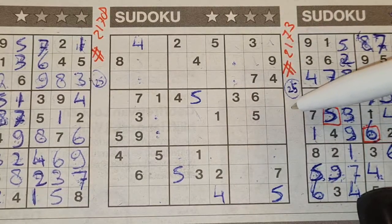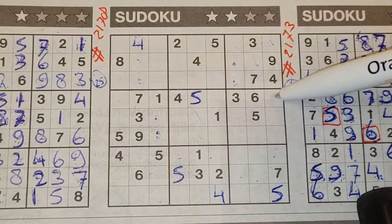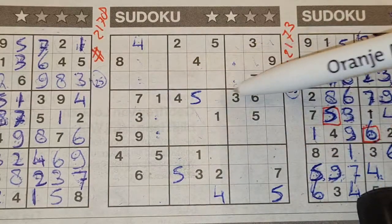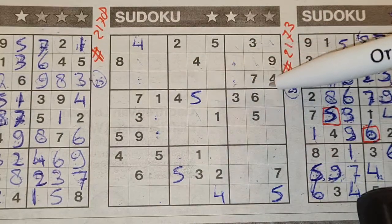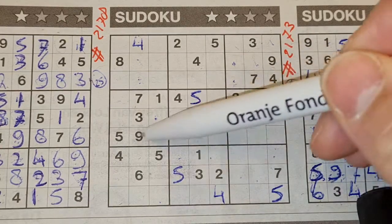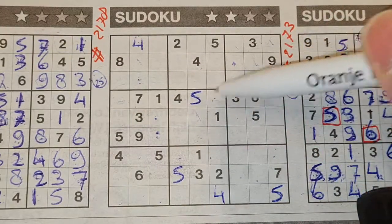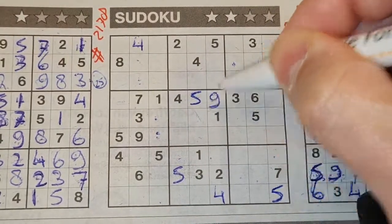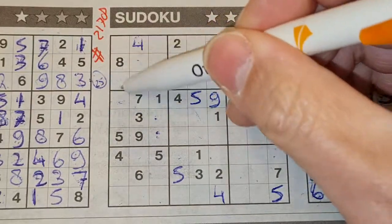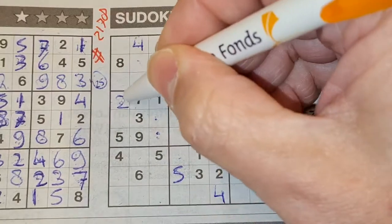How about these 3 missing numbers in this row? Those missing numbers are the 2, the 8 and the 9. We see here 9, no 9 there. Here 9 in this big square, so no 9 in that box. So the only place for the 9 should be here. Two boxes left, the 2 and the 8. We have an 8 there, no 8 there. 8 should be here, and the 2 goes there.